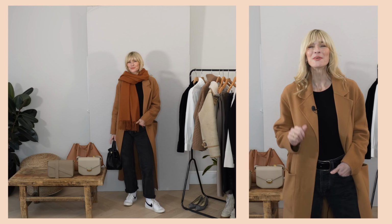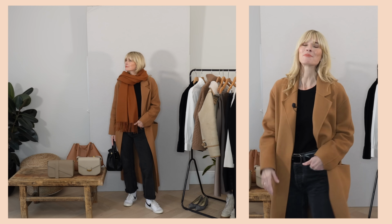So next up is a very everyday outfit. As you can see, this is the sort of thing I would probably wear at the weekend when I'm just chilling out. Often we'll go shopping with the boys and they drag me around. I've trained them well, but they drag me around, so I definitely need my trainers on my feet.